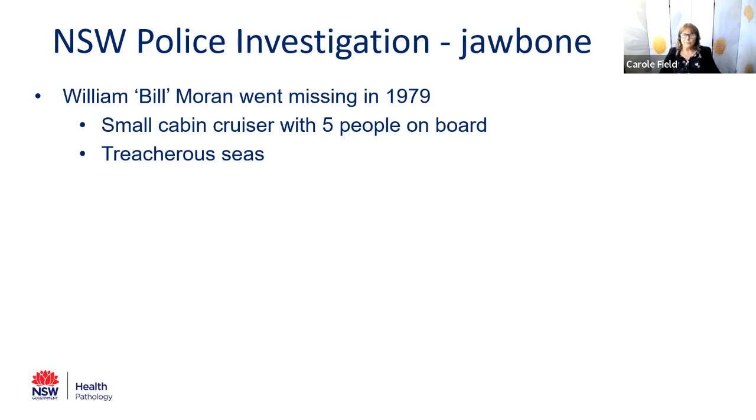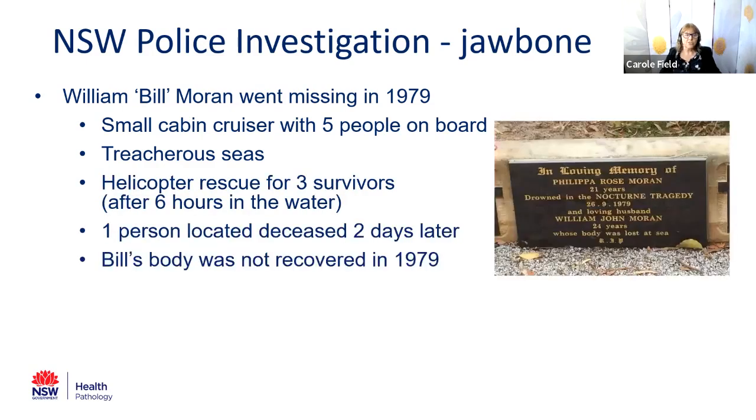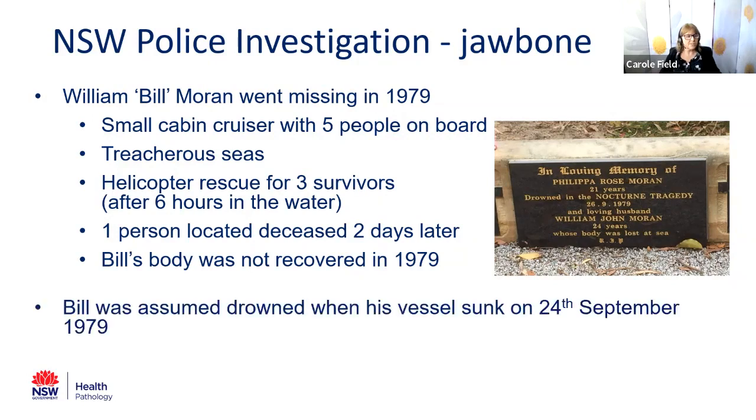The ship's radio had actually been damaged early in the ordeal, but they continued to send mayday calls. They didn't know if anybody could hear them, but someone did. The three people that had been washed away from that dinghy were actually rescued by helicopter after 6 hours in the water. 2 days later, the body of Bill's wife, Philippa, was recovered on a beach with some wreckage from the cruiser. Bill's body was not recovered in 1979. It was assumed that Bill had drowned when his vessel sunk on the 24th of September, 1979, but his jawbone would turn up on that beach exactly 32 years later.